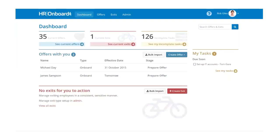So you can see here on this stage is actually all our current offers. I've got that selected, and you can see all the offers that are currently active at the moment, and there's quite a few. We've got 35 in this environment at the moment. You'll also notice at the top here we have some basic statistics. So we've actually removed the concept of the analytics page that we had previously, and we've moved those analytics onto the offers and exits pages.